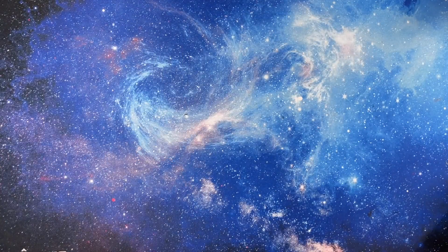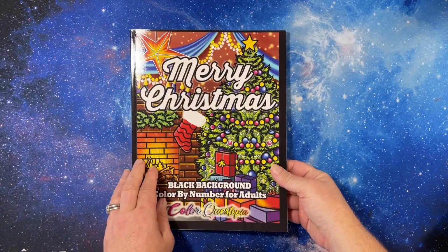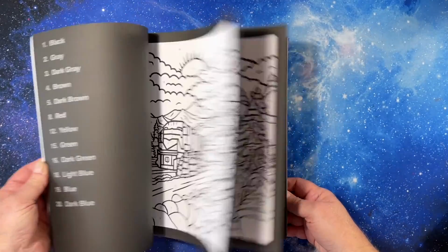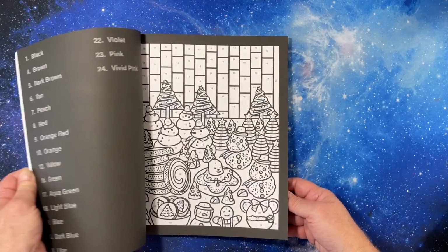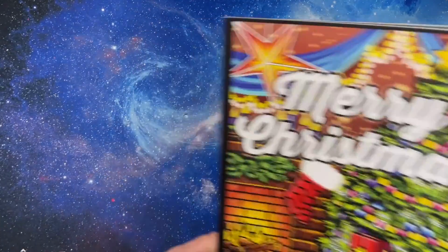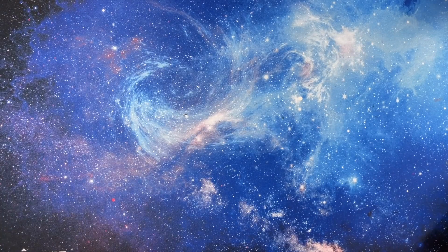I'm getting faster coloring. Merry Christmas Black Background Color by Number by Color Questopia. There may just be a point where I get rid of all my Color Questopia books. I don't know. I'm trying to make that decision.